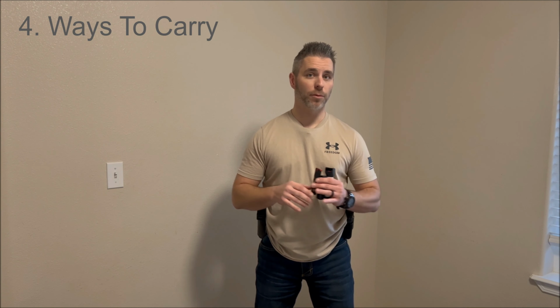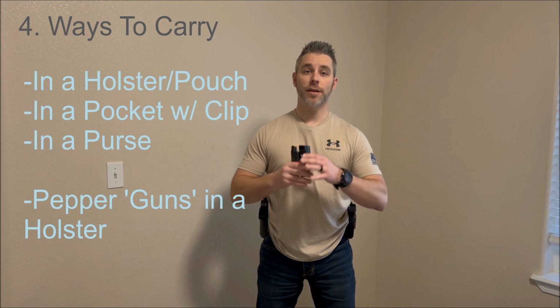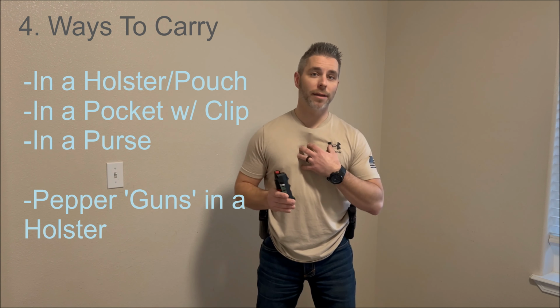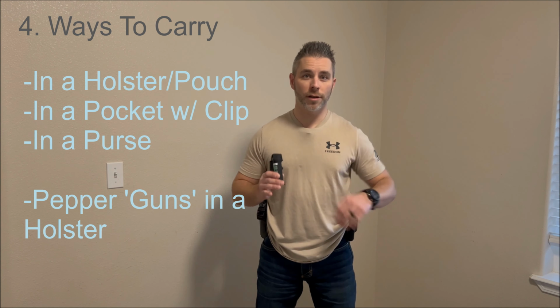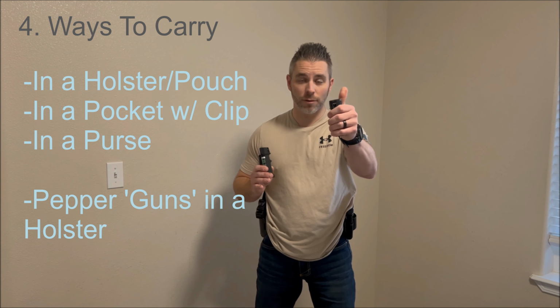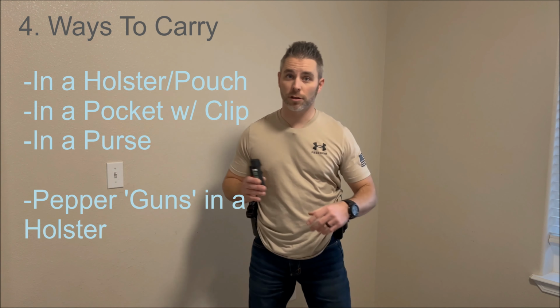Fourth key point to know about pepper spray is ways to carry pepper spray. So there is a lot of different ways to carry pepper spray. The most popular and my personal suggestion is always in a holster of some sort that you can access quickly. See how easy that was for me to access that? And that's just in a pouch right here on my belt.